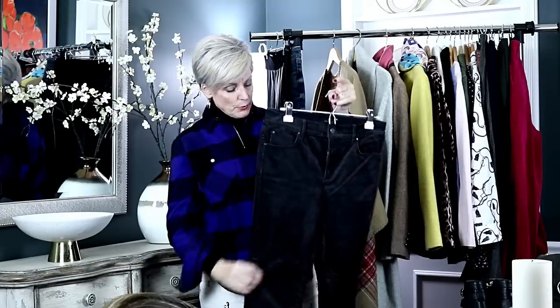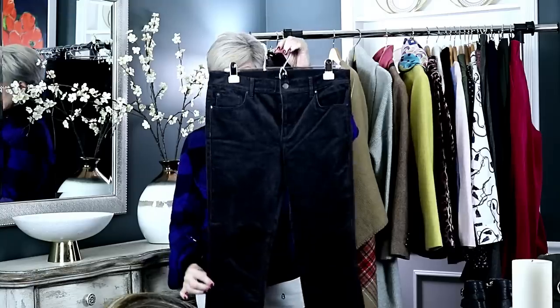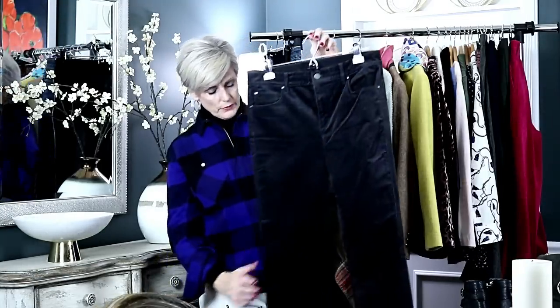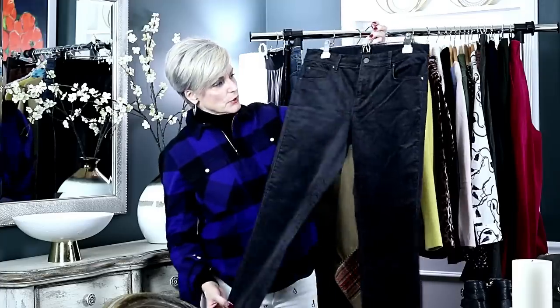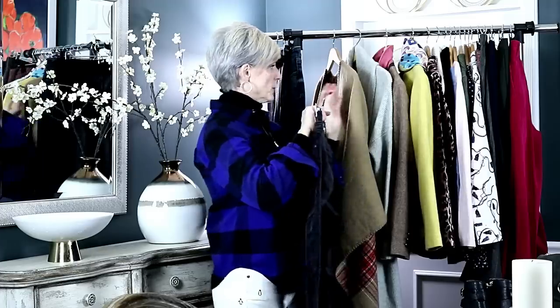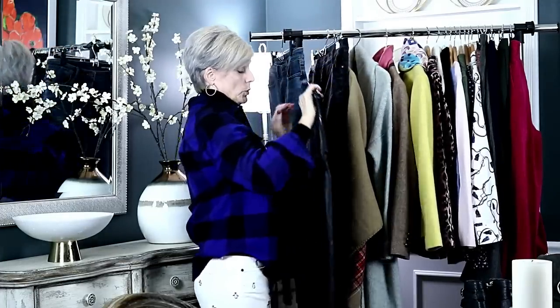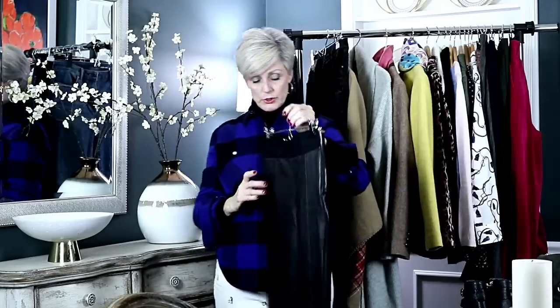But three remaining items. These are skinny Velveteen jeans, or velvet jeans. They're not real velvet, but I guess Velveteen. These are Ann Taylor. They work just like jeans, but there's a little bit of a difference with the fabric that gives it a little bit of an oomph rather than just plain blue jeans.